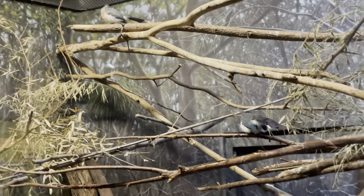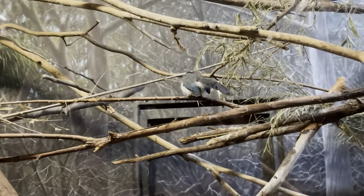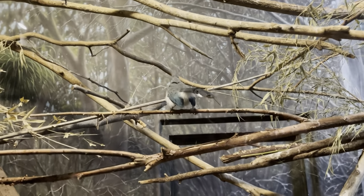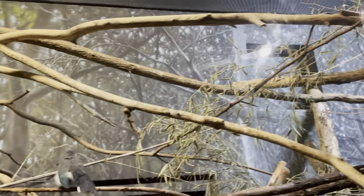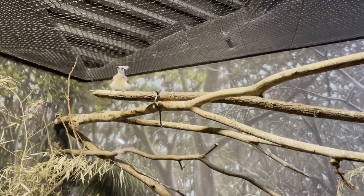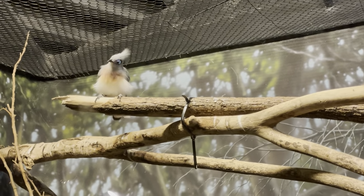They've got these blue feathers next to their eyes. Look at me. And it makes it look like they've just got gigantic blue eyes. They move so fast. Whoosh, whoosh, whoosh. Look at those. Look at those giant eyes.